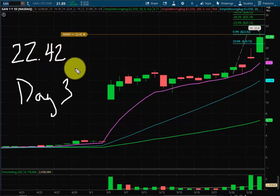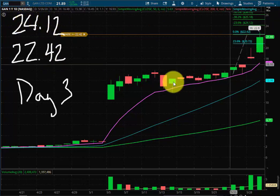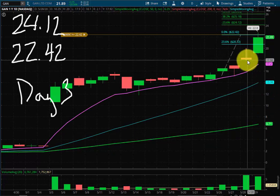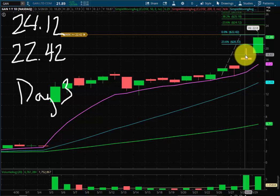If it breaks that, really simple setup, we're just going to go up to the next fib, up at 24.12. Okay, you might look at this game plan and think, oh my God, this guy's insane. He's really just talking out of his ass. But in reality, I made the same game plan on Thursday when it formed this hideous daily candlestick. There's no getting around that.